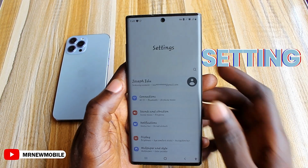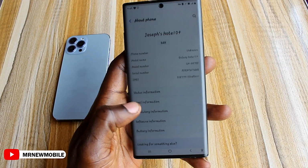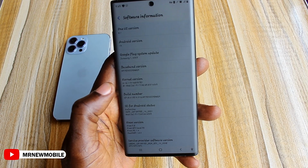Begin by tapping the main settings app on your home screen. Scroll down until you discover the tab named About Phone and open it. Once you're in About Phone, your next destination is hidden within Software Information. Dig deeper by tapping on this option.